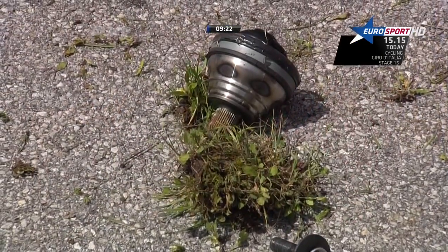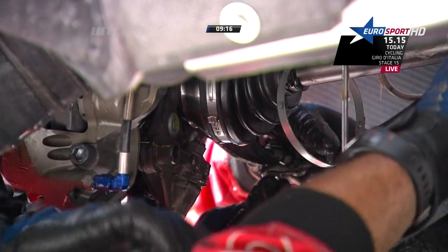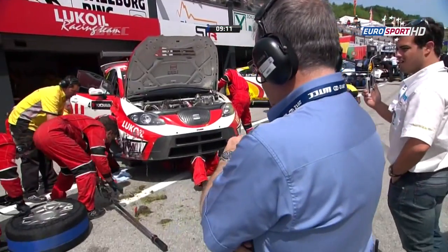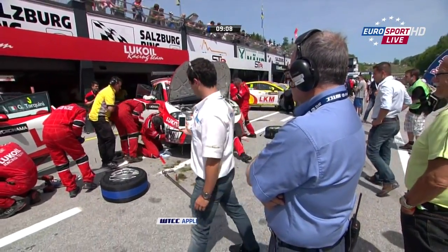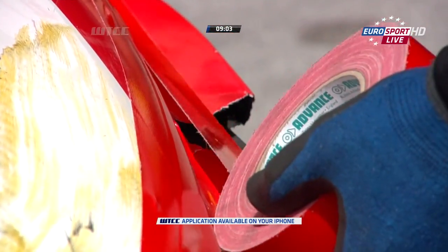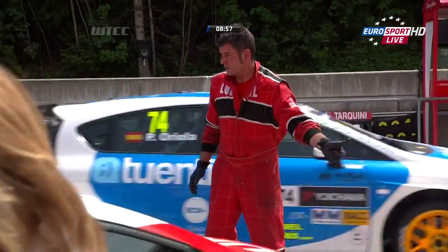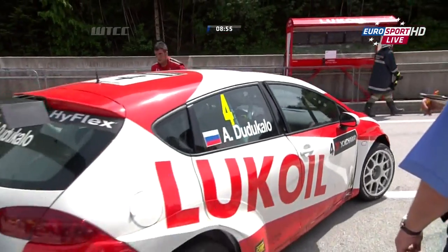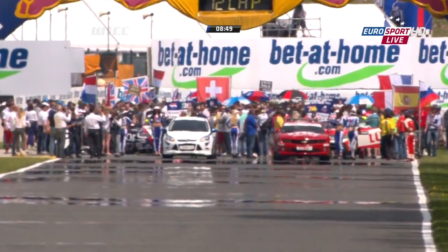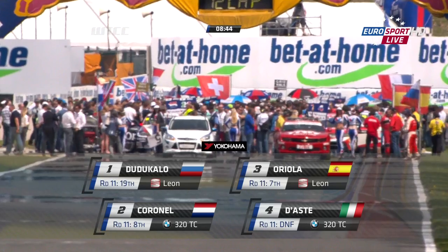And you can see the damaged bits and pieces on Alexei Dudukalo's car that were replaced in, you've got to say, record time by the Lukoil Racing Team mechanics. Very well rehearsed. They knew exactly what they needed, Matt, didn't they? And basically they had all the tools, all the bits and pieces. Nobody needed to make a trip to Halfords to get any spares, so it all went rather swimmingly. They'll have gone through the routine time and time before, and they'll all have their set jobs they've got to get through. And because they've done it so many times, they know they're not going to get in each other's way. The parts are coming one way, going out another way, or across the floor in most cases.